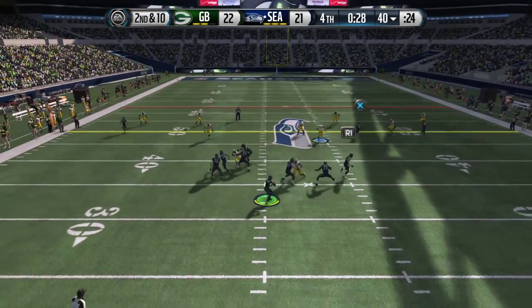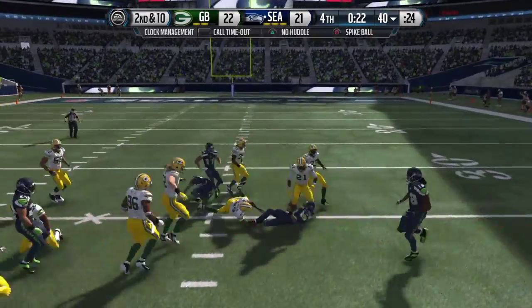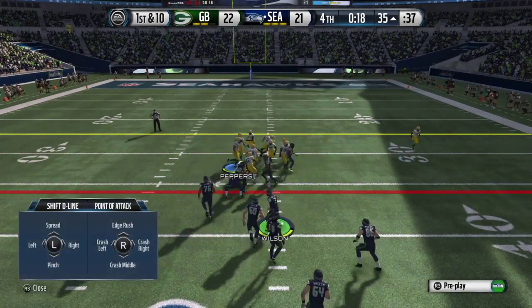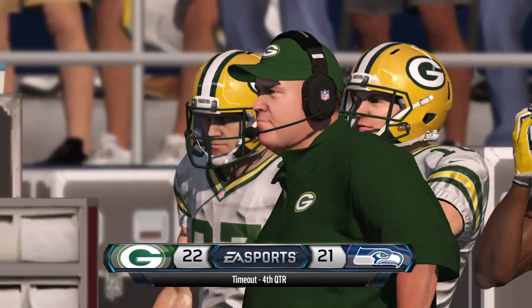Wilson from the shotgun. Gonna try and scramble now. He's taken down at the 35. First down. Pressure on every snap now. The Seahawks call a timeout. Their first.